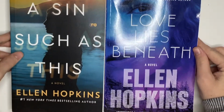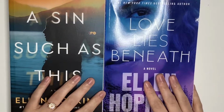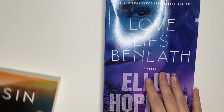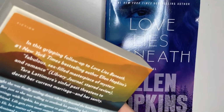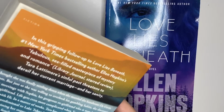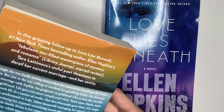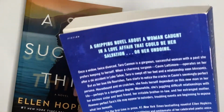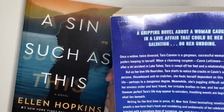Also random, this is from just, you know, good old Amazon. My favorite author, I bought a couple of her books that I have not read. I know that they go together. I don't remember which one goes first. I think Love Lies Beneath might be the first one. I don't know. I'm going to have to look it up because there's no indication on the back of the book. So we will see.